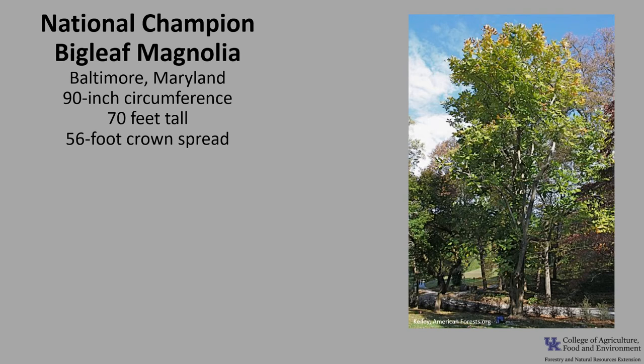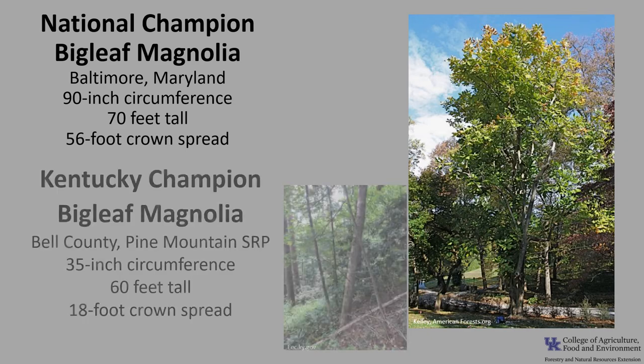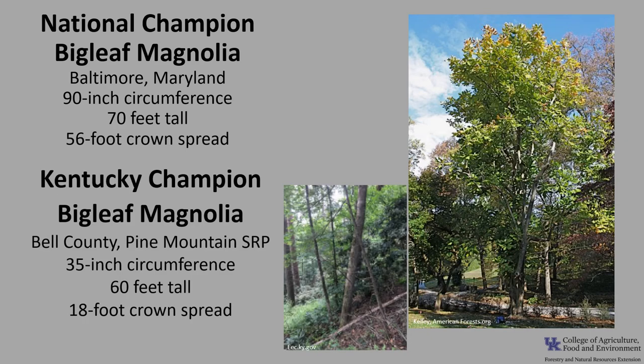The national champion bigleaf magnolia as of 2021 is in Baltimore, Maryland. It has a 90-inch circumference, it's 70 feet tall, with a 56-foot crown spread. The Kentucky champion as of 2021 is in Bell County at Pine Mountain State Resort Park. It has a 35-inch circumference, is 60 feet tall, with an 18-foot crown spread. If you'd like to know more about champion trees, check out American Forests National Champion Trees or the Kentucky Division of Forestry Champion Trees.